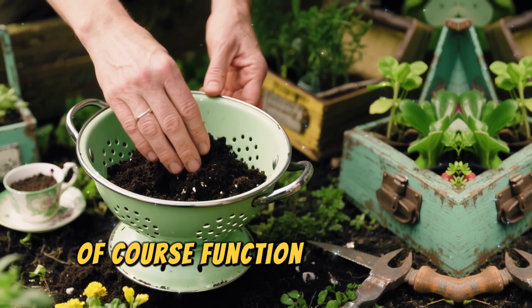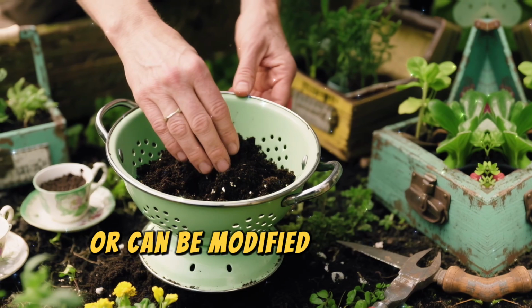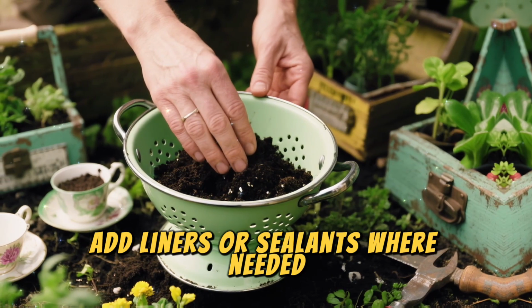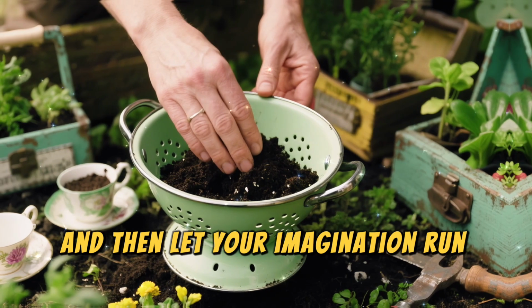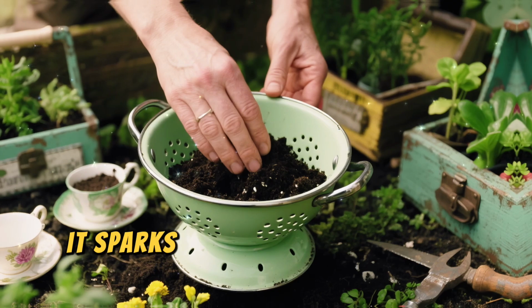Of course, function matters too. Always make sure your chosen object has, or can be modified to include, drainage. Add liners or sealants where needed, and then let your imagination run wild. This style of gardening not only reduces waste, it sparks joy.